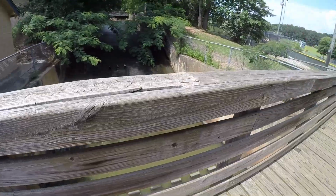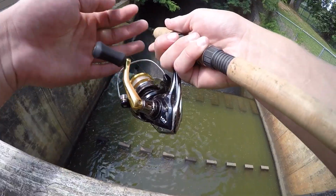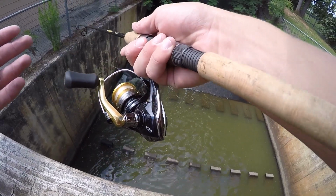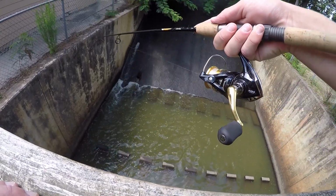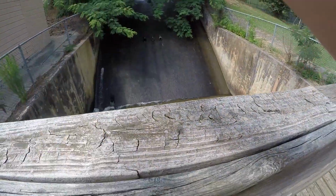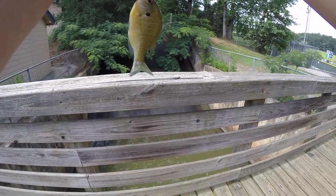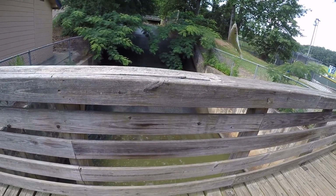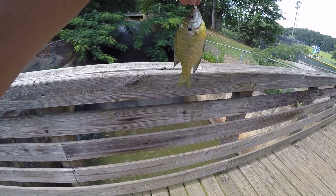Oh, well, that happens sometimes. He fell through the crack in the bridge. There we go. This little bluegill got it pretty good. Second fish at the spillway. Man, I'm still sweating like crazy. It's super hot out here. I wish I had shorts.